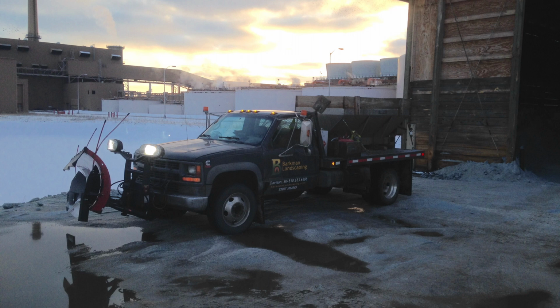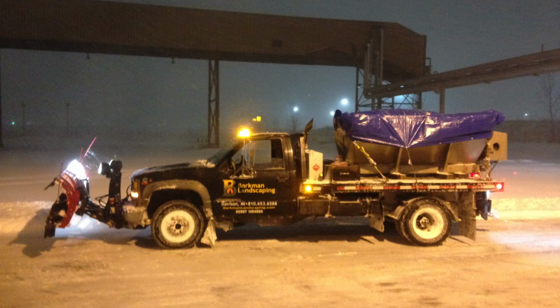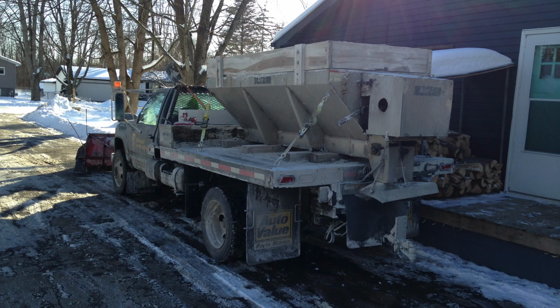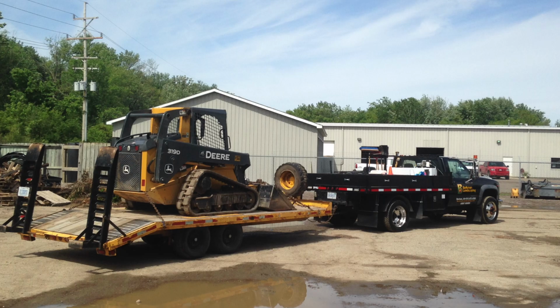This is the second iteration when I swapped the Cummins into it with the 6-speed, and it was still a plow salt truck. But this was after I had bought it back. So I sold it when it was still white to a guy I worked for, and then bought it back and rebuilt it as a Cummins. And so these photos are when it was working. Worked hard for about 8 years as a plow salt truck.